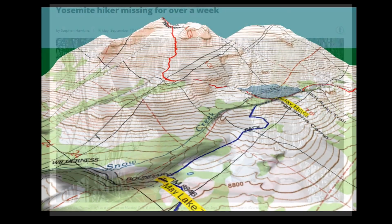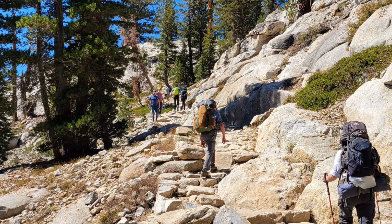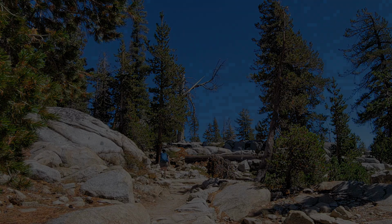Now, I shot off a reply laying out our hiking route, the descriptions of people that we met along the trail, and we wish them luck in locating Joel. As of the posting of this video, he has not been found, and the search continues.